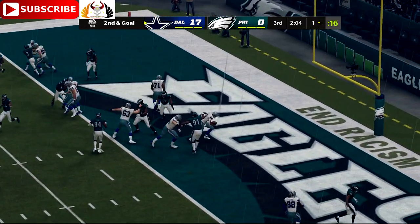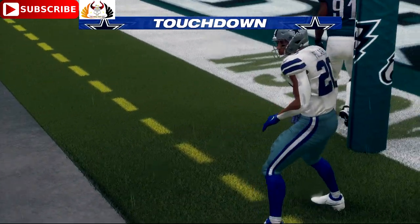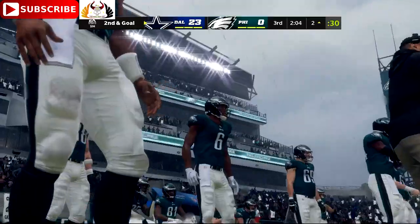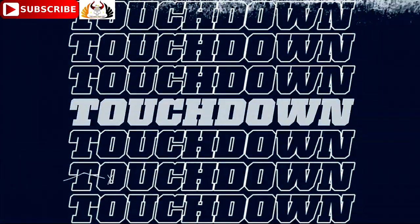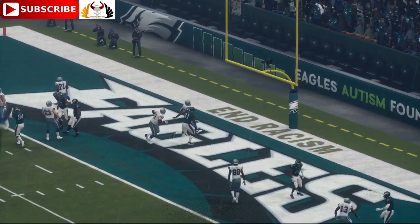Pollard will score. Touchdown, Cowboys. In as many coaches' meetings as we sit in, we hear the word finish all the time, don't we? And on that play, the back actually finished getting into the end zone, breaking the last tackle. Tried to wrap up, tried to use the proper technique, just wasn't able to get it done.